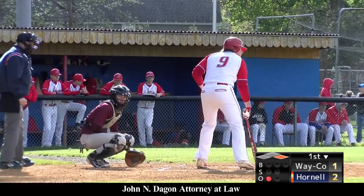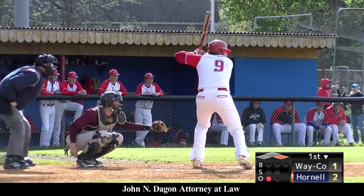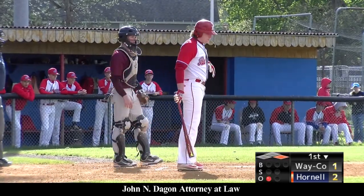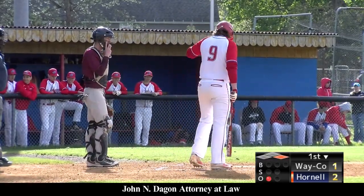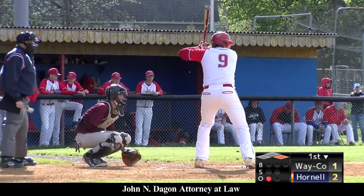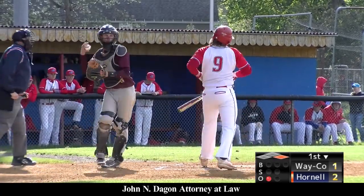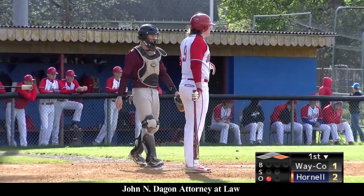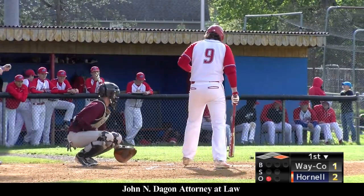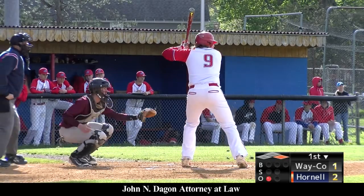Gibson at bat for Hornell. Remember Joe playing football for Hornell. I don't think Spatunik's really a threat to run. Here we're talking about stealing second. Perhaps we'll have to see how kind of lead he gets here.